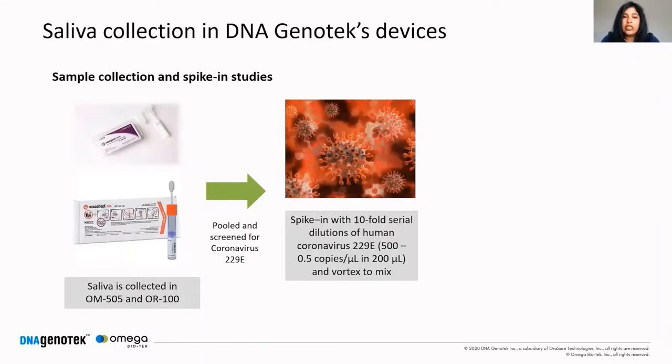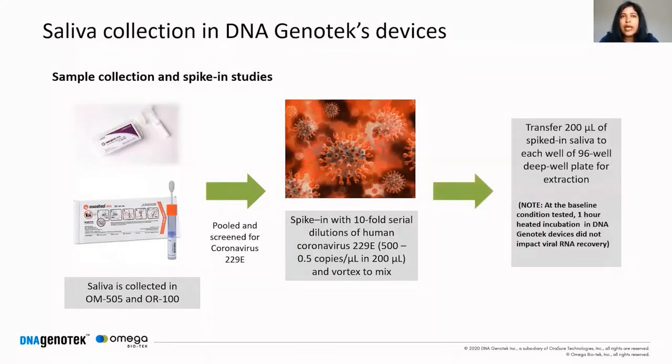So into this negative screened saliva matrix, we spiked in human coronavirus 229E at 10-fold serial dilutions, basically from 500 copies per microliter to 0.5 copies per microliter in an input sample of 200 microliters. So once homogeneously mixed, we transferred the spiked-in saliva into each well of the 96-well deep well plate for extraction. Here, I would like to mention that at these baseline conditions that were tested, the 1 hour incubation in the DNA Genotek device did not impact the viral RNA recovery, and we actually skipped the 1 hour incubation for our subsequent spike-in studies. These results I'm going to briefly touch upon when I hit the results section later on.